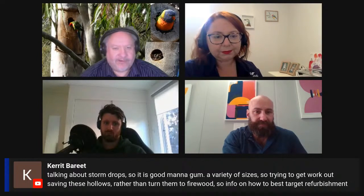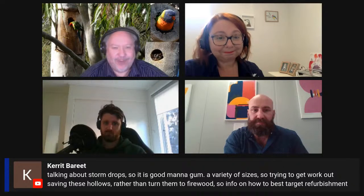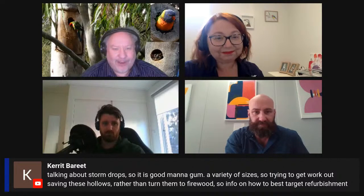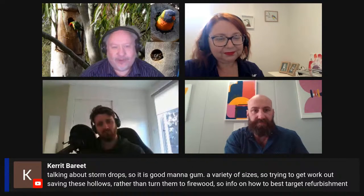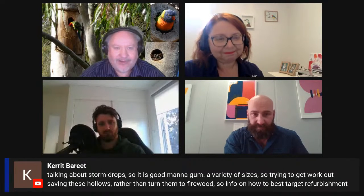And the other thing to consider is that there are very small possums, medium-sized possums, big possums, bats, all kinds of bugs. There are so many things that can use hollows, if we extend the definition so that a hollow can be a crevice, can be a crack.